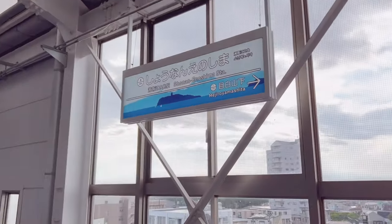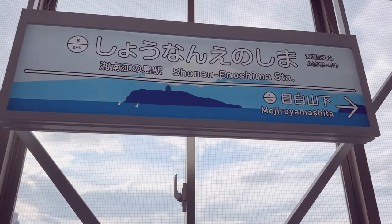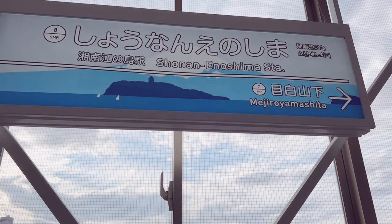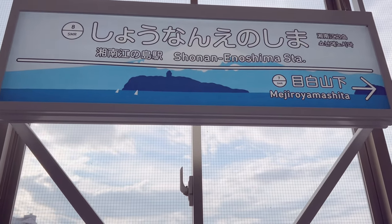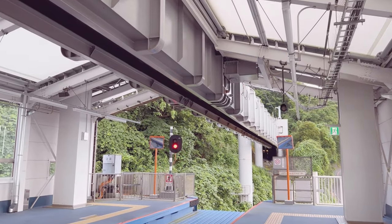The station name plate is very cute. It describes Enoshima Island. The monorail is coming. Check it out.